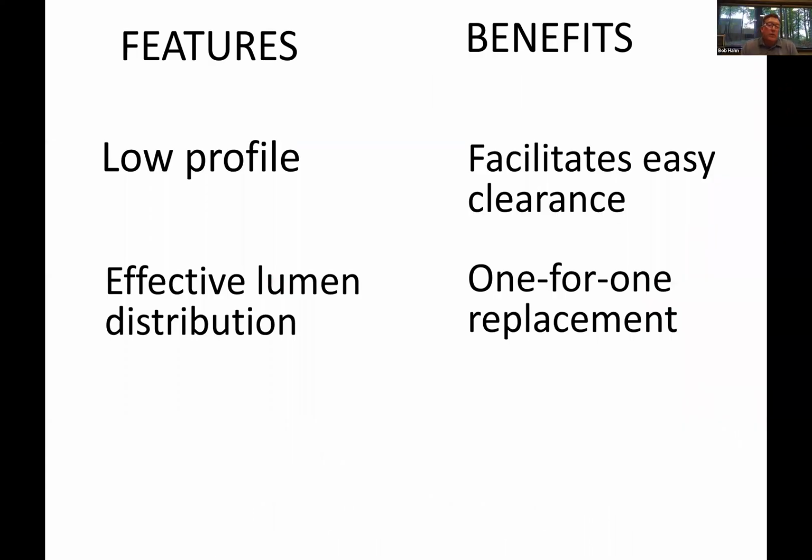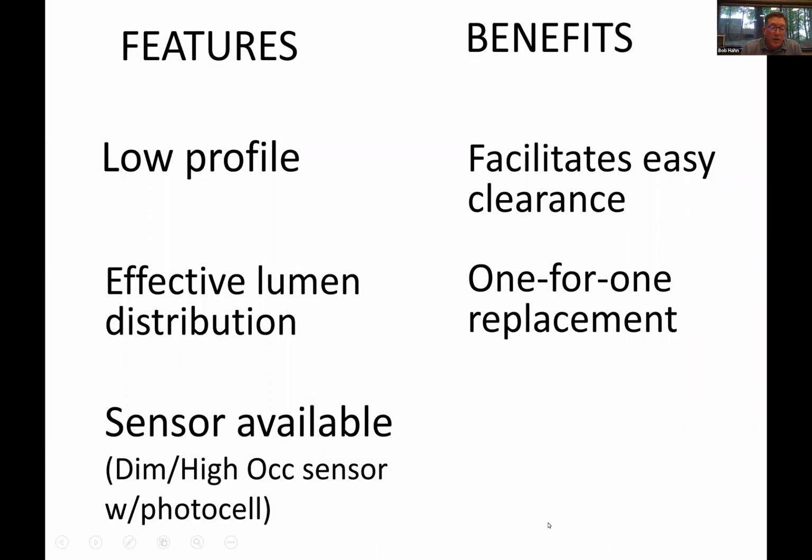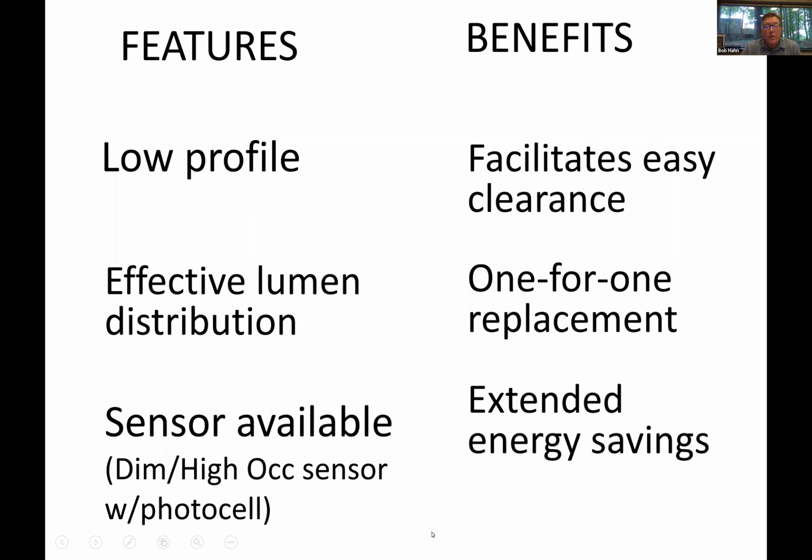Thanks, Michael. The next feature is that we do have sensors available, the dim to high occupancy sensor with the photocell. I want to emphasize there that we do have a button eye photocell available that goes in one of the knockouts. That's only if you want just a photocell. If you go with an occupancy sensor, you no longer need to select a photocell, because the occupancy sensor itself has a photocell inside of it. So it's an all-in-one solution that definitely can extend the savings.